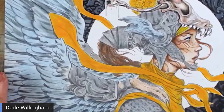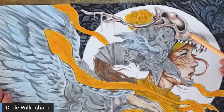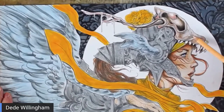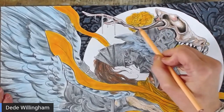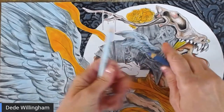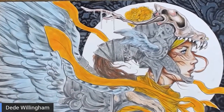All right, let's move on to some of the armor now. I'll go back here and tweak some of this. I can knock back some of the white if it's too stark white because it's dry now, the Posca. All right, let's get in here with blue. The two blues that I picked for the wings. I really want a paper on here. Let me get a piece of tape.